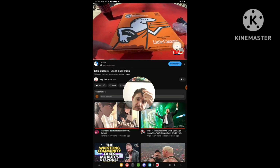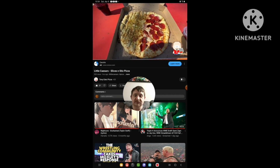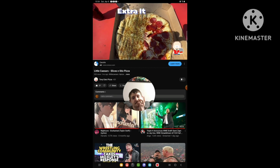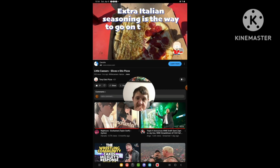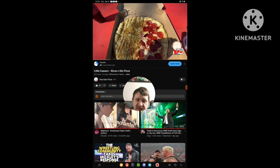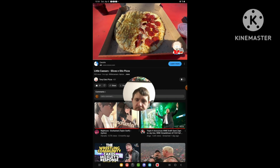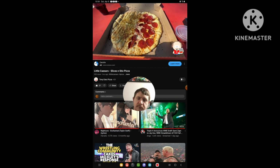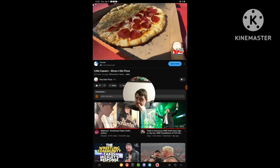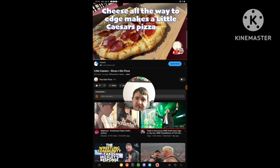All right, pizza time. Let's try this out and see what it looks like. It's pretty good. I like to get the extra Italian seasoning on my Italian cheese bread. They actually charge 50 cents here in order to get that extra Italian seasoning, which is kind of a bit of a rip off. Most places will give it to you, but still looks pretty darn good. Right, $7.49, it's still a good value. I actually asked if I could get cheese all the way to the edge, and they kind of did it. I would have liked to have cheese a little bit more.